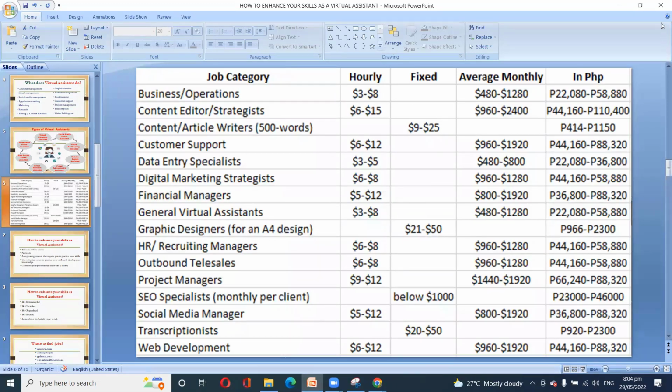Okay, sa Upwork may mga $7 per hour, $9 per hour. So when you say $9, it's more than 50,000 a month, right? So, okay siya, syempre. Pero again, hindi siya common na sweldo sa VA. Now, if you are a newbie, you need to start from $2 per hour. $2 or even 1.5.